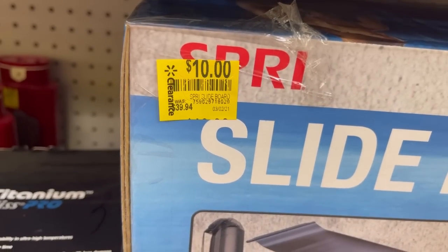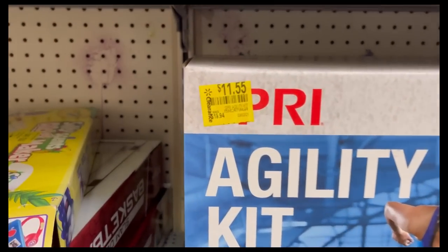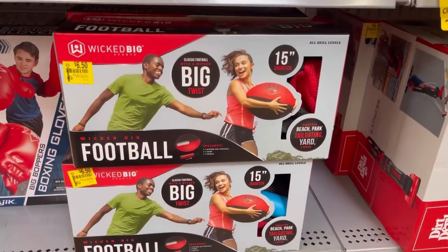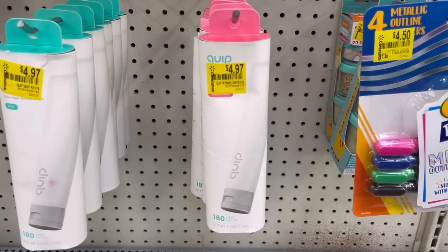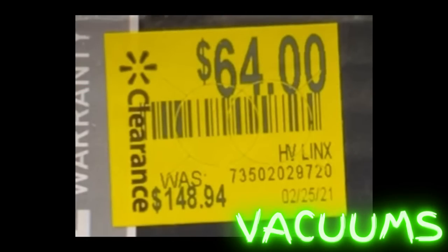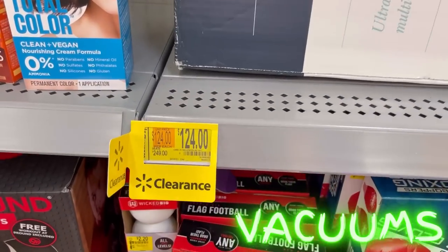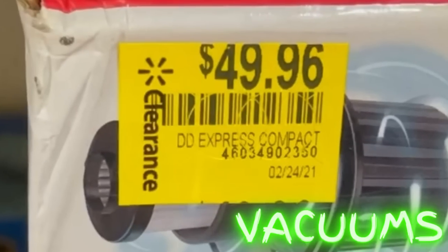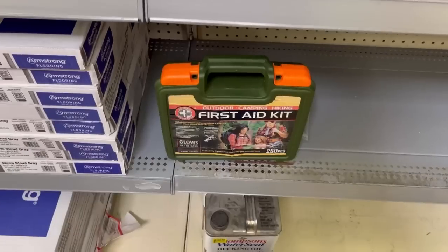Secret price. I'm also seeing tons of fitness equipment. Some things are $40 down to $10. These are great prices. Also, more outdoor activity stuff for children. As the weather starts to get warm, they're gonna replenish this inventory, so there's great deals in those types of items. And some of the vacuums in this clearance section are over $100 off, so keep your eye out on vacuums. Vacuums are always dropping. Every Walmart is different, but make sure you check your Walmart if you need a vacuum. That's my suggestion.